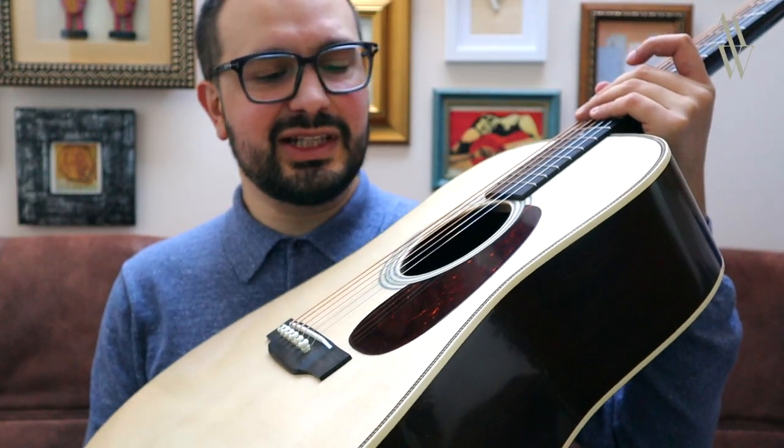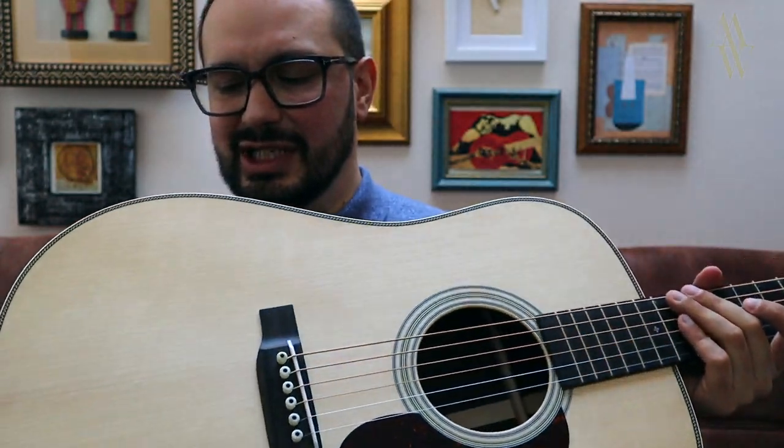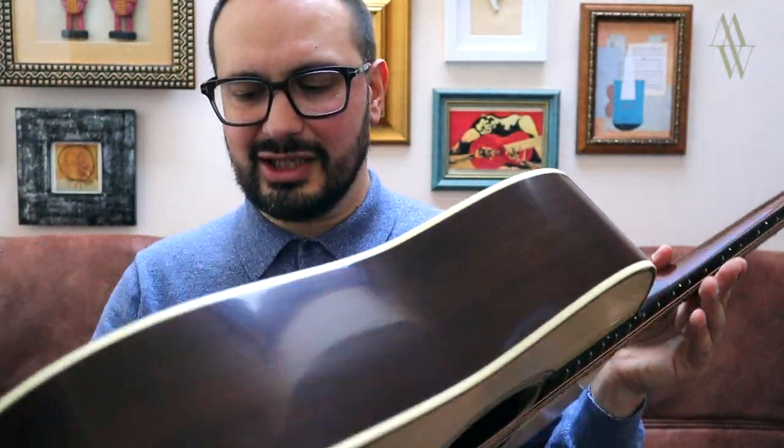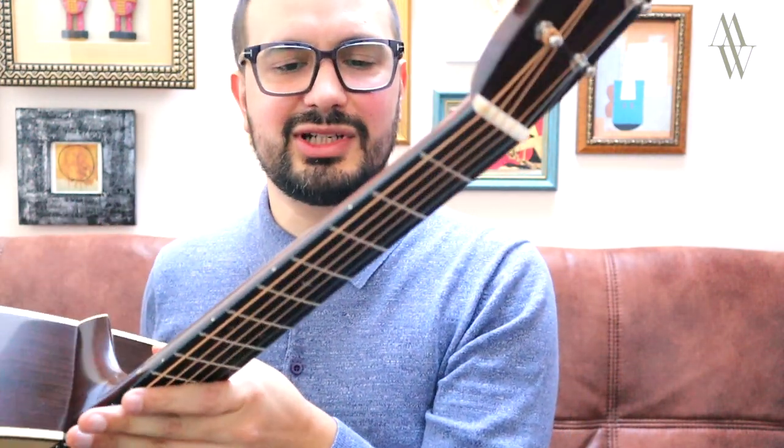This is just beautiful. I think this is the first one I've had the chance to spend any quality time with. Adirondack top, straight grain, Indian rosewood on the back and sides, always a pleasure to see, and a really lovely, chunky mahogany neck there. This is going to be fun.